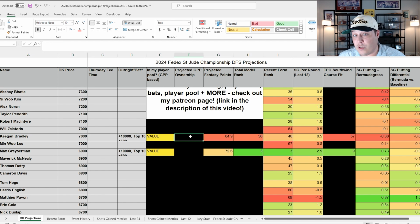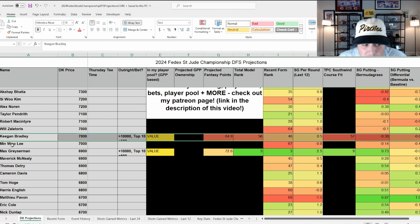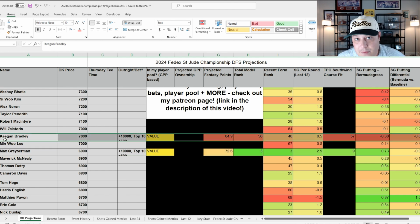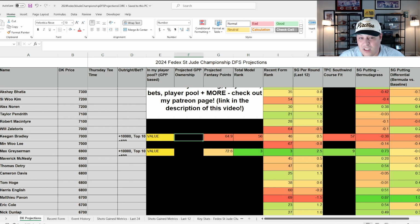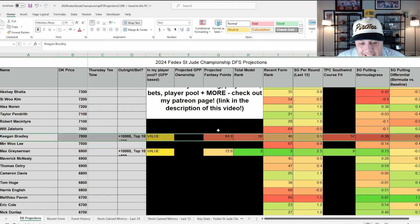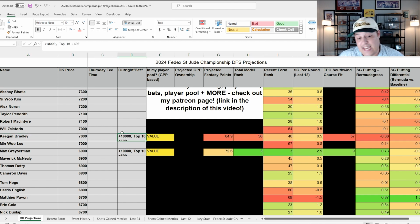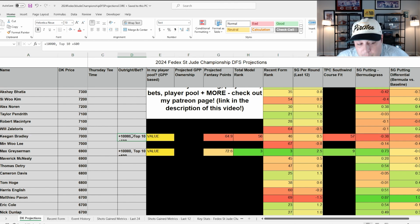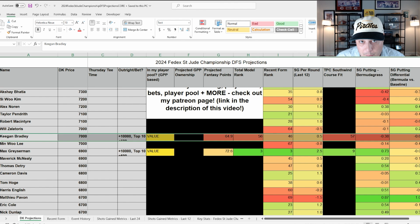I think he's going to be overlooked. I do not think he'll be chalky whatsoever. I think there are other guys in this range like Max Grazerman that we'll talk about here in a second that could be twice, even 3 times as owned as somebody like a Keegan Bradley. So kind of like a Matt Fitzpatrick, it's one of the more sneaky options that I'm looking to get to. And on other sports books, Keegan Bradley is down at like plus 490 for a top 10 or even plus 500. So the plus 600 number I was able to find was something that I went out there and bet with a full unit bet, which isn't always the case with one of these value options down low.